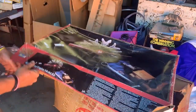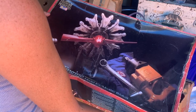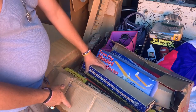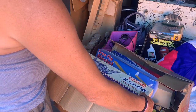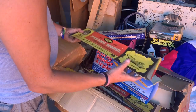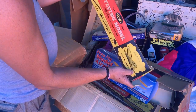It's a Revell History Makers, large size airplane motor. Wasp radial engine. Who knows? Maybe it has some good value in that one. Then we have a Cleveland, the Globe Swift. Brand new in the box. Model 1, brand new in the box. Flying Gillows. Box is compromised. Parts are intact.